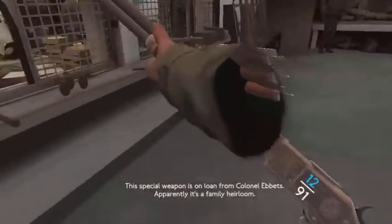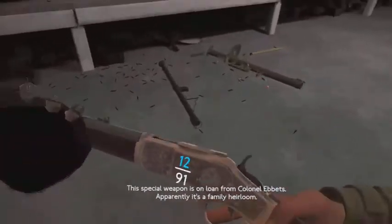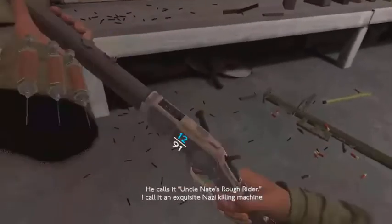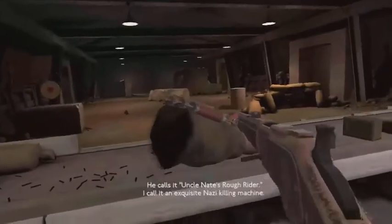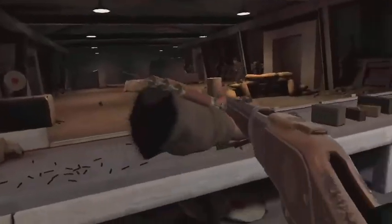This special weapon is on loan from Colonel Ebbets. Apparently it's a family heirloom. He calls it Uncle Nate's Rough Rider. I call it an exquisite Nazi killing machine.